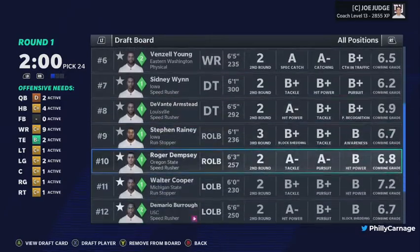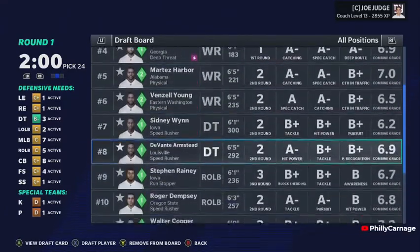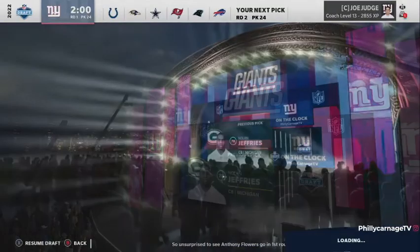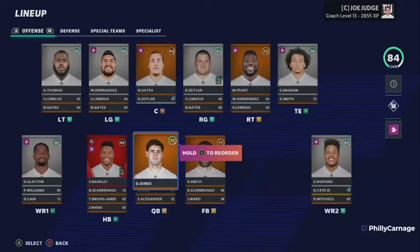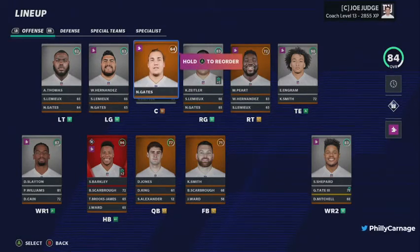Yeah, so a lot of linebackers, need some receivers. At least that's what I'm kind of looking at. We'll take a look here at the team. We're an 84 overall, 85 offense, 83 defense. Yeah, so we definitely need a center.